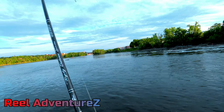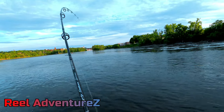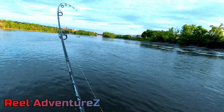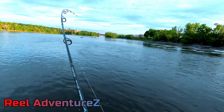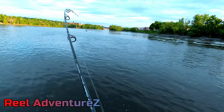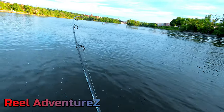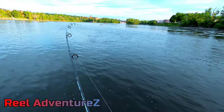Babe, this is a nice one. Look at the bend on that rod. He's not a monster, but man, he's not bad. I'm gonna say 24 inches. Gonna say 24. Oh, yeah.